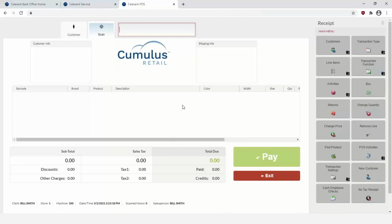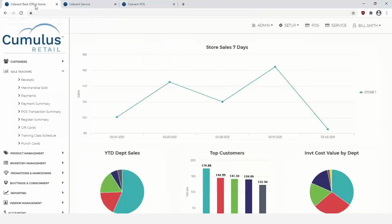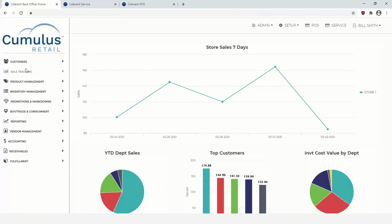So at this point, what we've done is we've set up the donation templates. We've turned it on at the point of sale. We've started taking donations from customers. Now comes the point of reporting on those donations. What is it that I've taken that I need to allocate for whatever charitable organization you're working with? So at that point, you can go under the Cumulus back office.